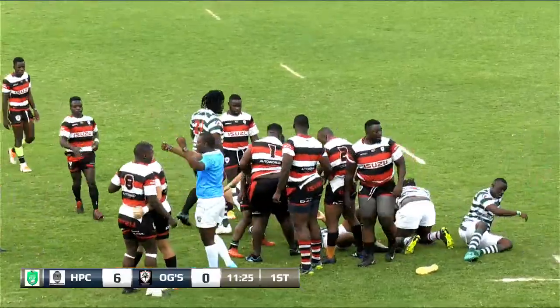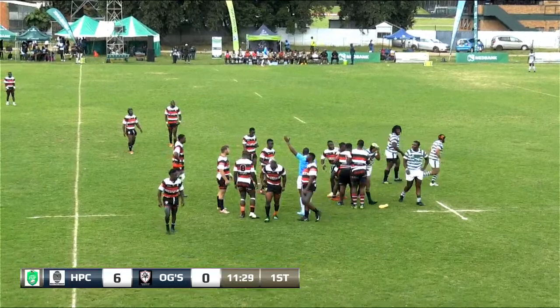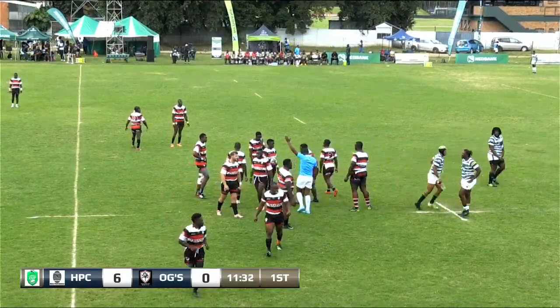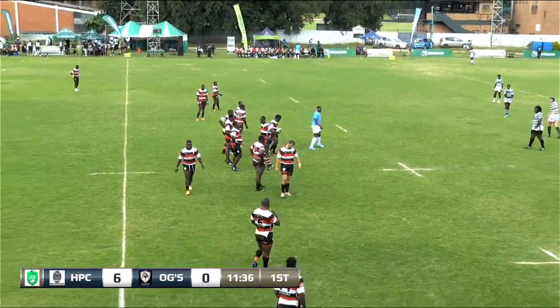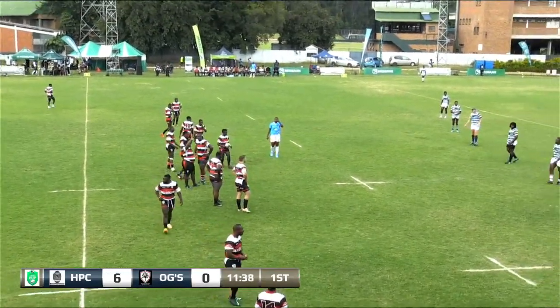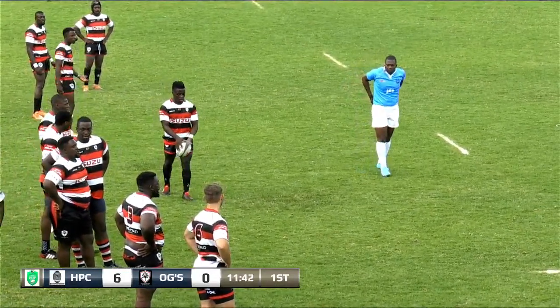Full-on penalty there. That weight difference telling there. There's an HPC player down. He's getting up now. But that front row is massive from OG. Yeah. And interestingly, in the previous two games, we didn't see a lot of scrum penalties. And straight away, second, third scrum that's gone down, penalty.